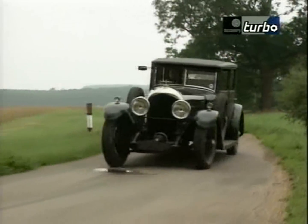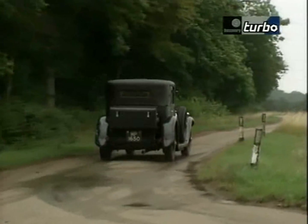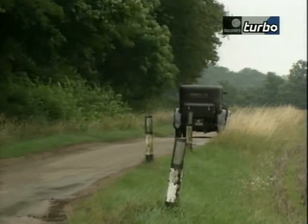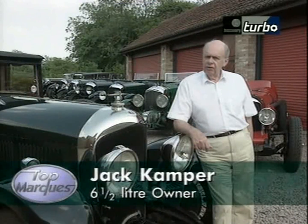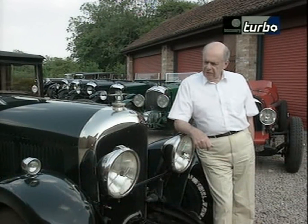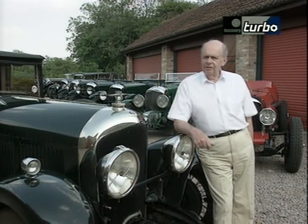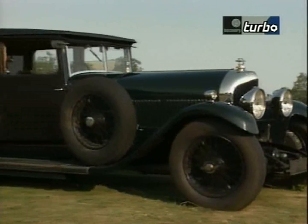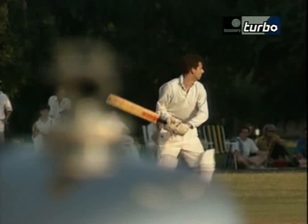This is a 1928 6.5 litre saloon. Bentley called it the Big Bentley. Of the 350 or so built, there are only 79 known to be in existence. And we are very proud of this one because it is a 5th owner car, which in modern car terms is an old car. But in Bentley terms it is unique. All known owners, and it is totally original. The paintwork is original, the interior, the engine.